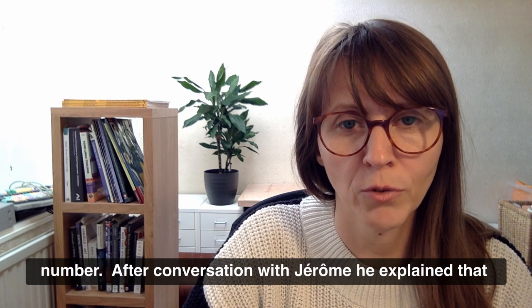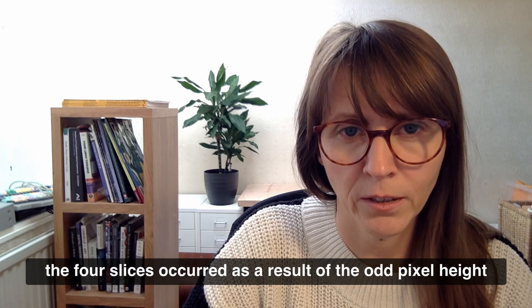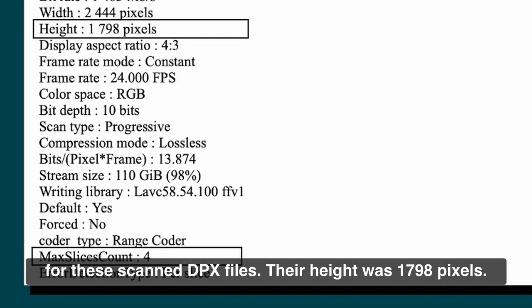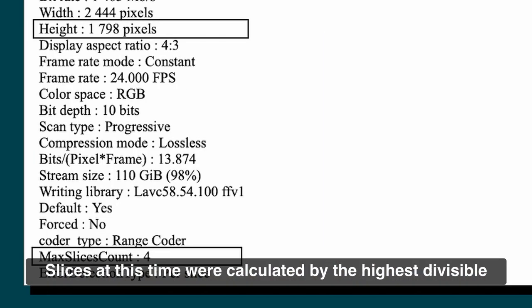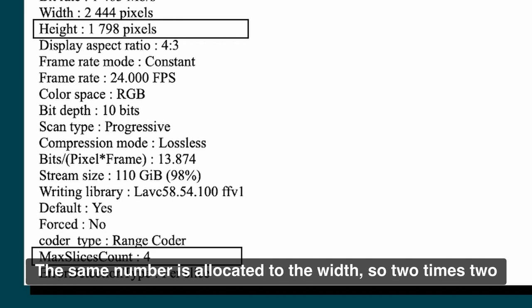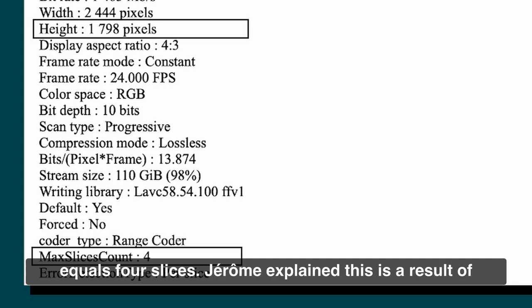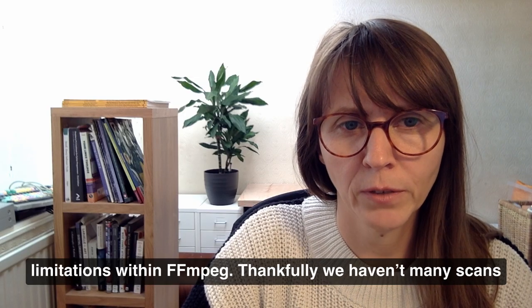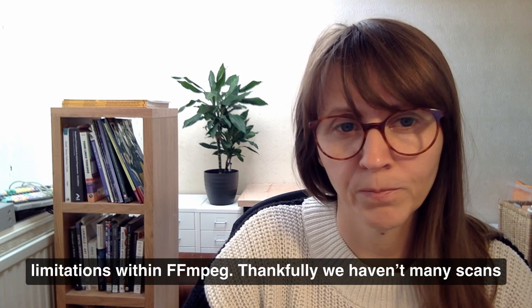After conversations with Jérôme, he explained that the 4 slices occurred as a result of the odd pixel height for these scanned DPX files. Their height was 1,798 pixels. Slices at this time were calculated by the highest divisible whole number of the frame height. In this case, only 2. The same number is allocated to the width, so 2 times 2 equals 4 slices. Jérôme explained this is a result of limitations within FFmpeg.